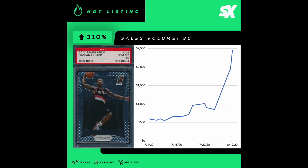Lillard is just a maniac. He dropped 150 plus points in the last 3 games. It's been ridiculous. The pop on this card is under 1,000. It's only 529 for a 65% gem rate. So there's clearly not many out there, and many people that want them. Price spike's really, really big. Just easy supply and demand there with some huge performances from Lillard.